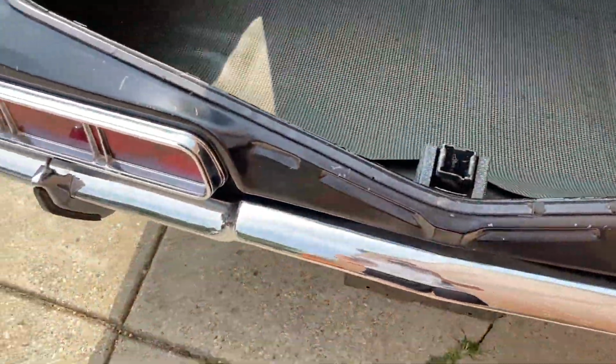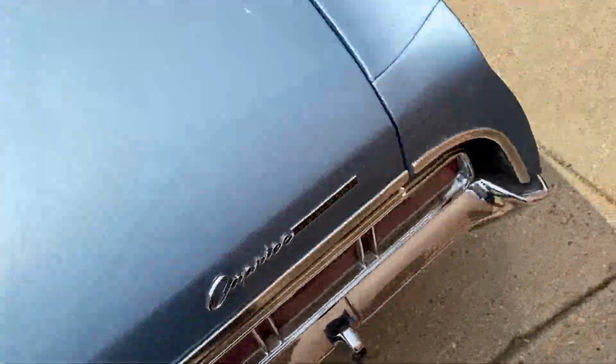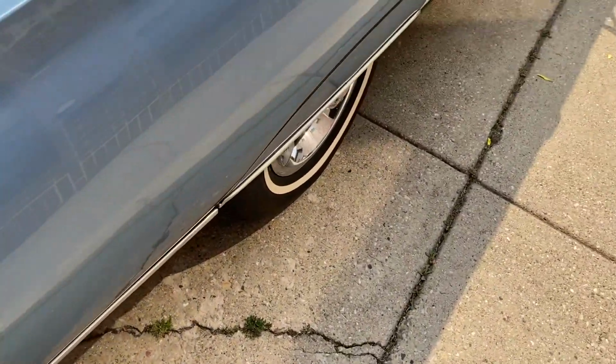Super nice. Look at this. This is rock solid. Again, like I said, the underneath of the car has zero rust. It has its original 12-bolt rear in it as well.